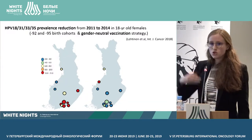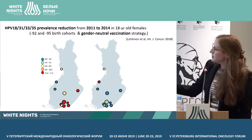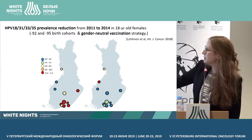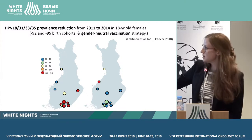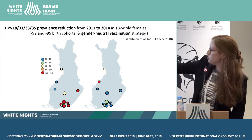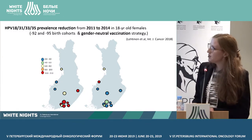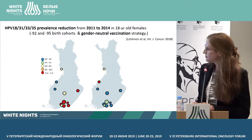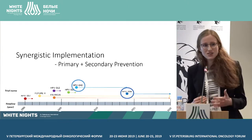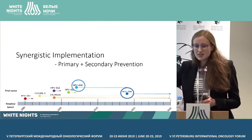And this is just to show this again visually. So it's 33 communities, they're spatially distributed. This is the arm A communities, and we can see from this map on the left, from the oldest birth cohort until the youngest birth cohort, the prevalence going from this red color to blue. That means it's decreasing for HPV 18, 31, 33, and 35.